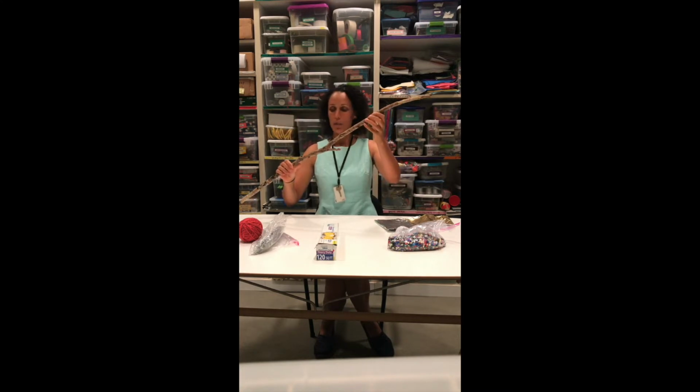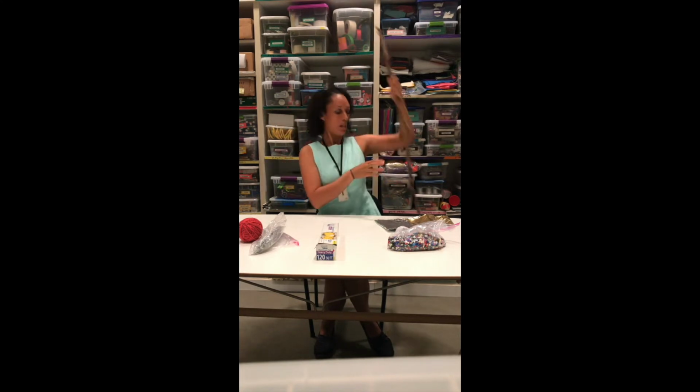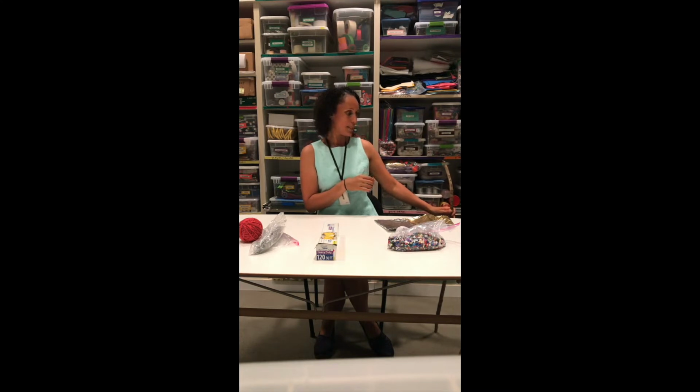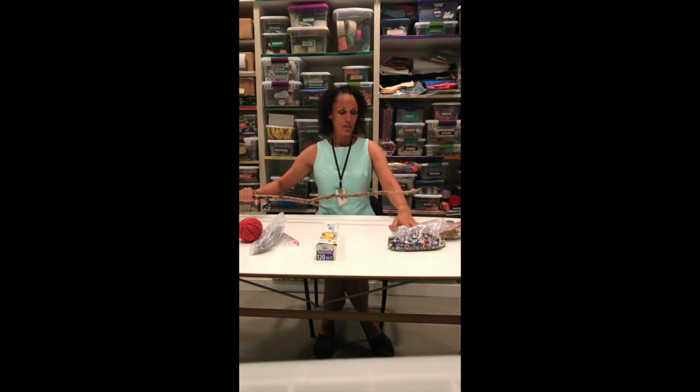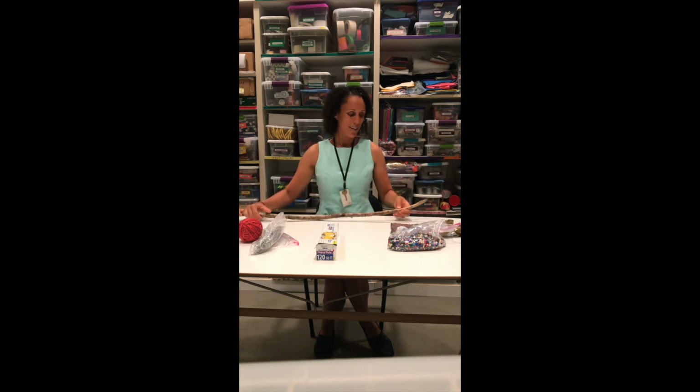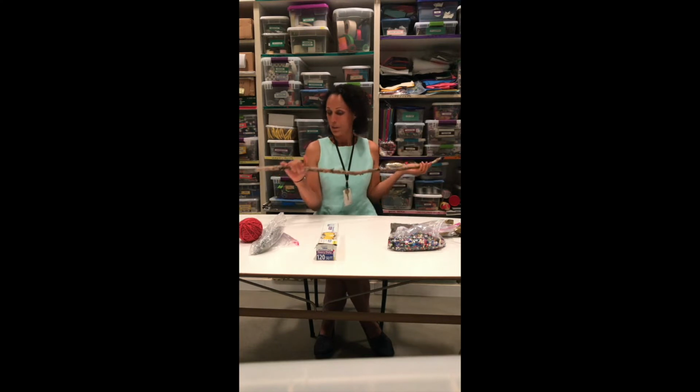This is a large stick that I found that I'm going to use for my linguist staff. This is a good height for maybe a 6, 7, or 8-year-old, a little bit too small for me. But you can find whatever size stick you like out in your neighborhood or out walking. I found this one at Herman Park.